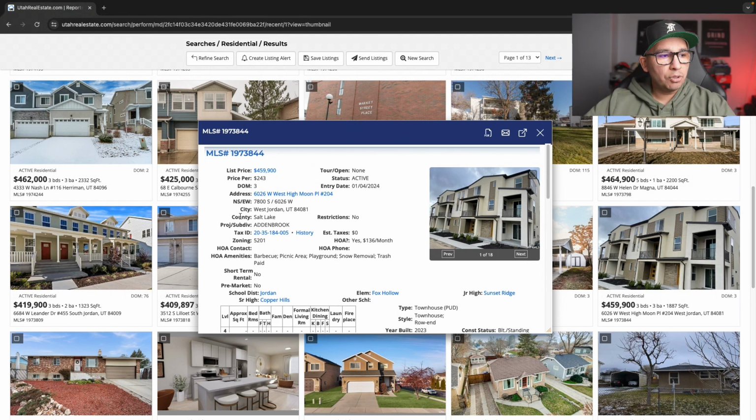And a lot of the cool thing about these homes that are new construction is that these builders are offering some great incentives. These incentives are changing constantly. So depending on when you're looking to buy, it's going to determine what the incentive that they're currently offering is. But a great option here in the West Jordan area, and West Jordan is a great place to live. That's where I currently live as well.